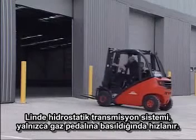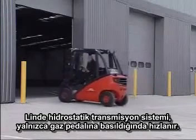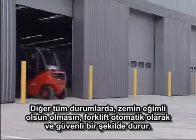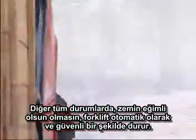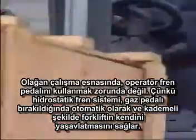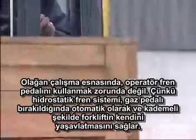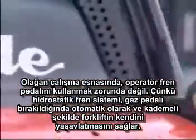The Linde hydrostatic transmission only provides traction when the accelerator pedal is pressed down. In all other cases, whether on a gradient or level surface, the truck is automatically and safely braked. In normal operation, the operator does not have to use the brake pedal because wear-free hydrostatic braking occurs automatically and progressively as the accelerator pedal is released.